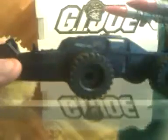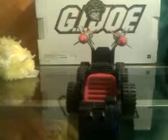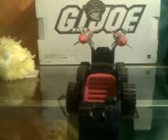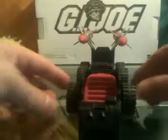So I'm assuming what that means is that in 1987, that's when they registered this and had the mold and everything done, and then it usually takes about a year or so for things to make it from the planning stage to actually being in the stores. So that makes sense, but it's pretty cool.